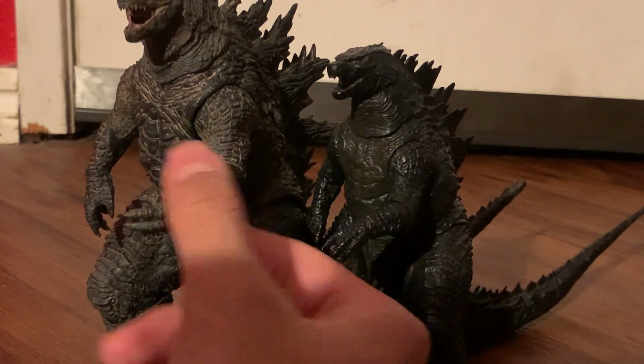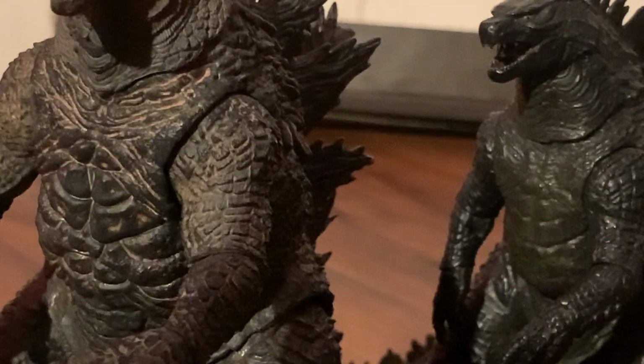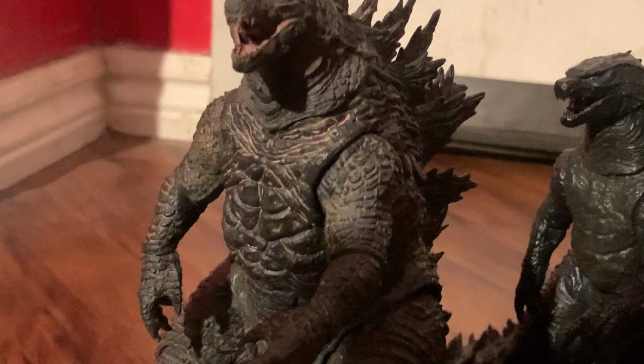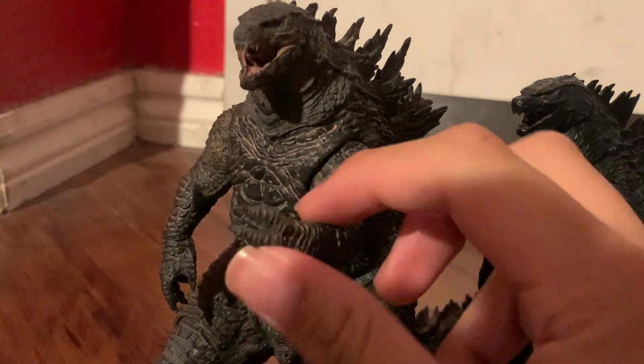For the arms, the articulation is roughly the same, I would say. The Hiya Toys figure has more sculpt on the arms. It makes it a little tighter to move, whereas the Neca moves freely. It's the same range, of course. Honestly, in my eyes that's a plus, because that means it can hold poses better. Same thing with the tail. It's just better at holding poses.